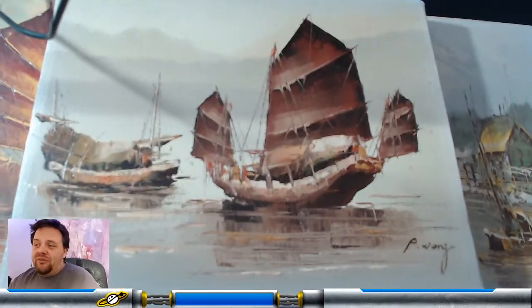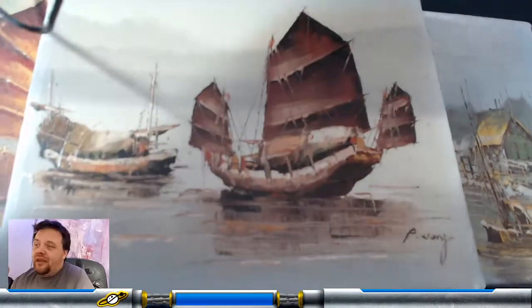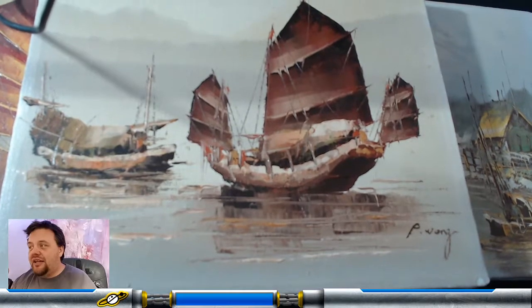that's the way it goes when you buy artwork, and that's what you can look for, and some of the things you can identify.